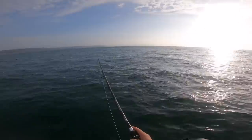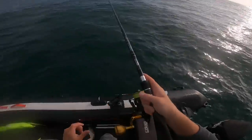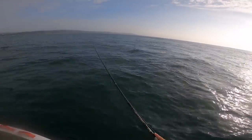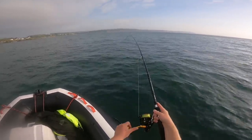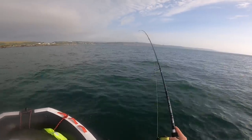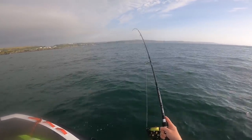We've hooked into quite a nice fish here on the pachinko, just on the edge of the rocks again. And this could be that 50 centimetre that I said I wanted earlier. It's quite a heavy fish, even though it stayed quite high. Hey, there we go. Wow. Just let it go when it wants to do that. Don't try and fight it, because it will just pull the hook out. You've got to have that drag set right so it can go on runs like that.